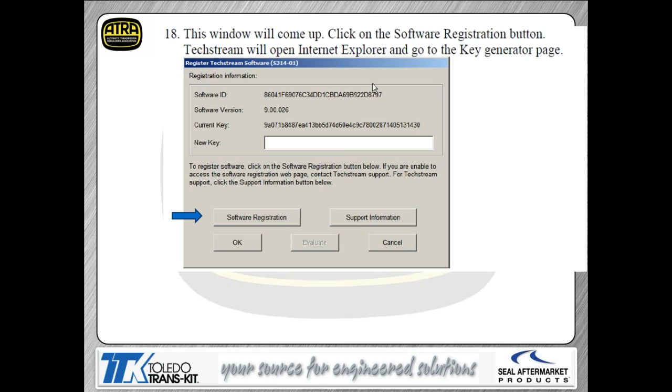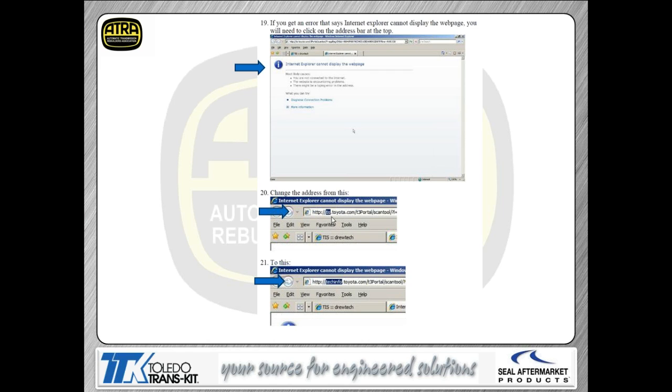That will take us to another software registration screen itself. Obviously, at this point, we're going to click the software registration. Now, if you notice, there's a blank box there that says New Key. We're going to generate a special key code based off of us interfacing with the tech system itself that Toyota has. Once we do that, we're ready to move on.